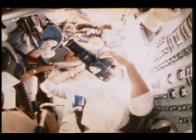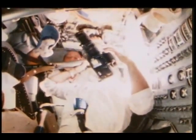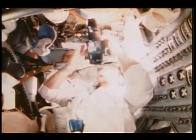Shortly before re-entry, the crew of Apollo 12 watched the Earth move to blot out the sun.